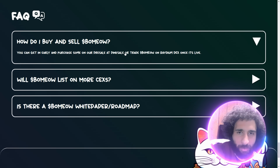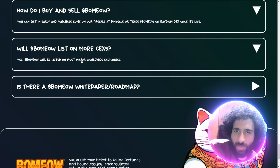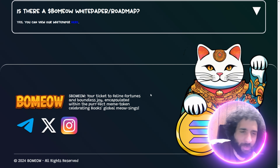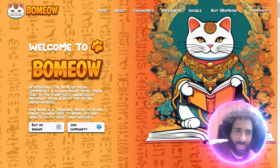You want to get in on the pink sale or trade Bow Meow on the Radium DEX. Will it be on more centralized exchanges? Yeah, it's a cute kitty. It will. And is there a white paper and roadmap? You can check that out here. So celebrate some Bow Meow, and it might just be the perfect opportunity. Give them a follow on social media. For all my kitty cat lovers out there, this is Bow Meow.